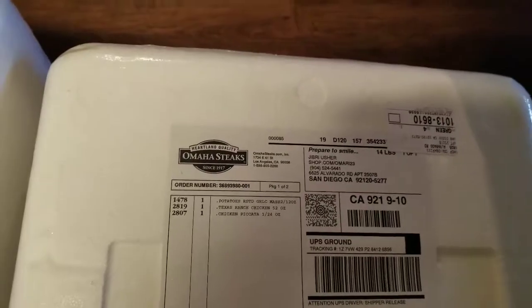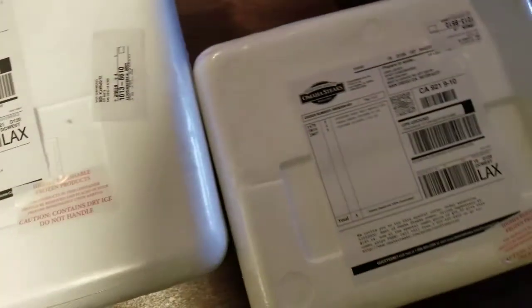Look at this. I got everything inside. So I've been ordering from these guys for a while. Omaha Steaks, let me know if you guys are interested in their food. It's called omahasteaks.com. Yeah, they got a lot of good stuff. Let me know if you guys like it, because I get the discounts on all this stuff. You know, I gotta help each other out, right?